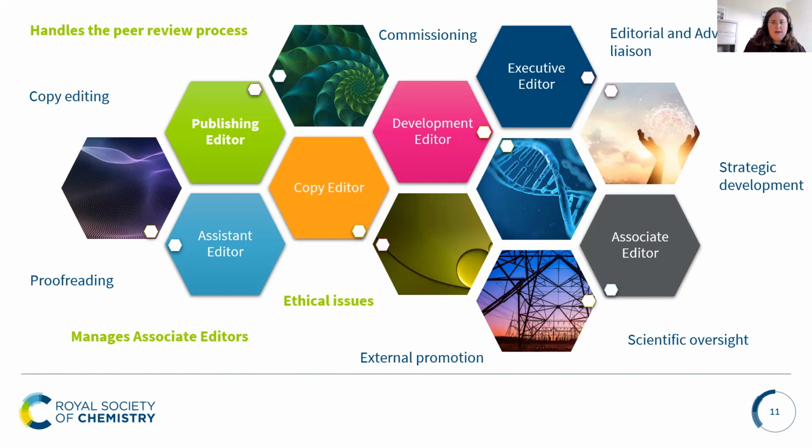Some also work in deciding the direction of our journals and oversee the science that we publish. Some of my colleagues work on promoting our journals, for example, at conferences or on social media. There are then a couple more things in green here, and as a publishing editor, I help deal with any ethical issues that may arise during peer review, and I also support associate editors working on our journals.